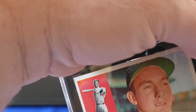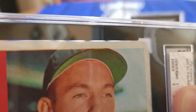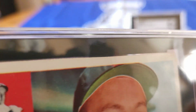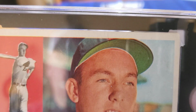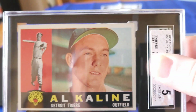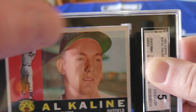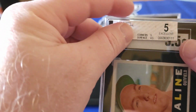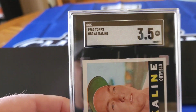But what I noticed after I got it back from SGC with a lower grade is, I don't know if you can see it, but there's a hairline crease right here by his hat. And I looked at some pictures that I had taken of the cards and all that stuff. And so I believe that crease was there. So it's not anything where SGC misgraded it or I damaged it cracking it out of the BVG slab, but it came back a 3.5. So that is definitely a loss.